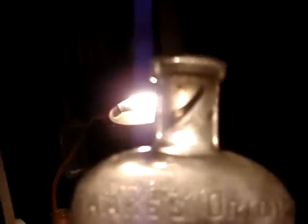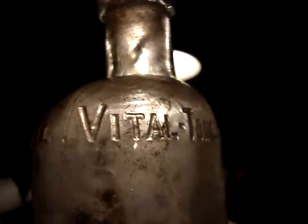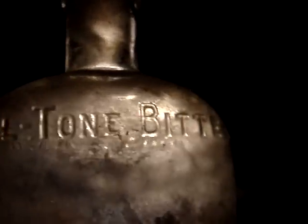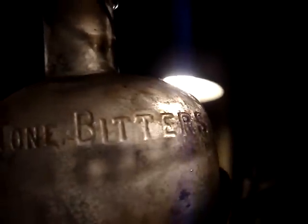Then for $2, I got this bitters bottle. It's probably the ugliest bitters bottle ever made, and it's got a crack in it. Yeah, never heard of this one before. Obviously it's mostly a paper label bottle.